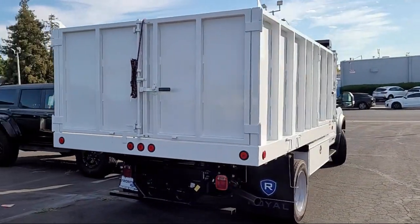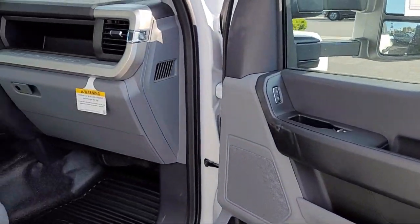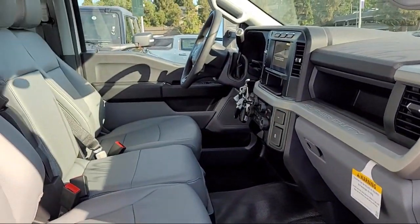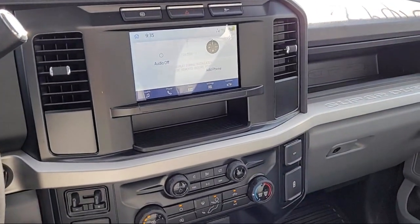Since 1960, Frontier Ford has been your performance Ford store. We have a great selection of cars and trucks to choose from with a friendly and knowledgeable staff that is eager to help you drive home in a vehicle that is just right for you.